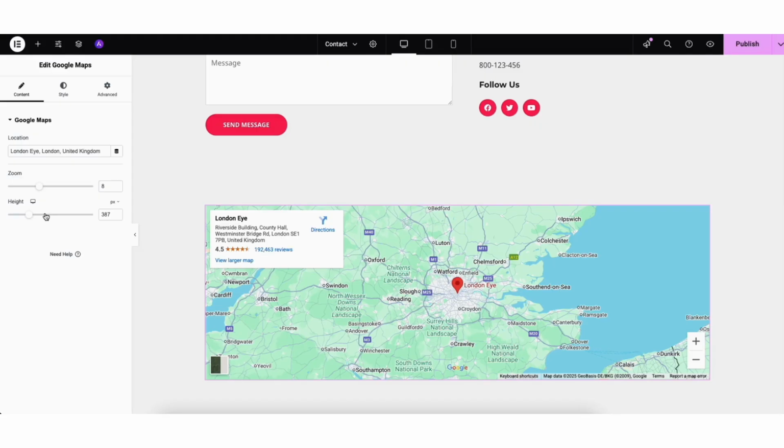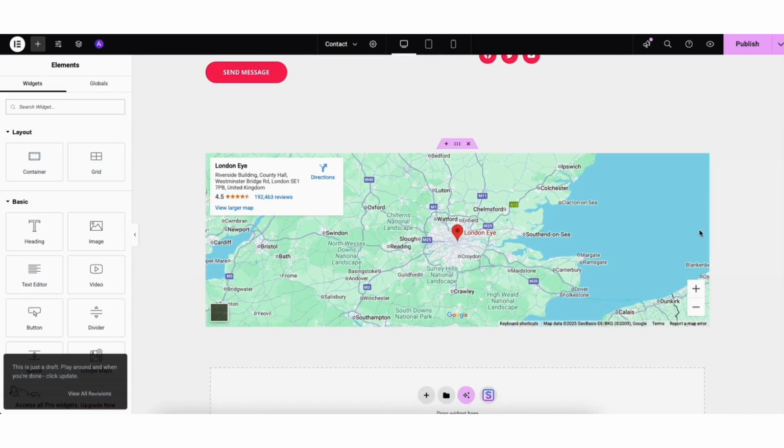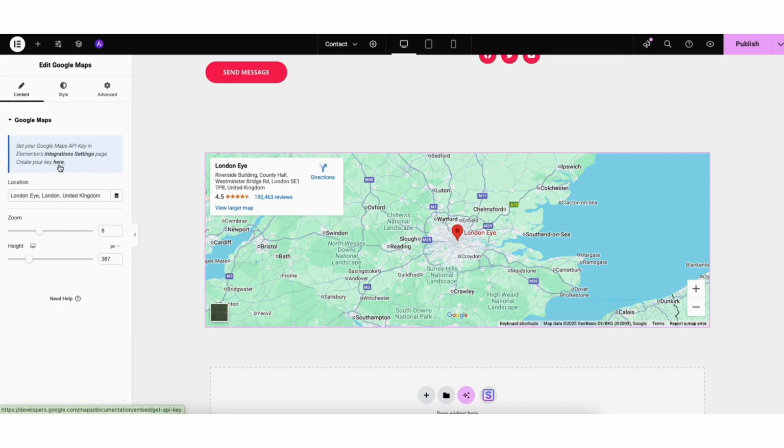Next, click the arrow icon next to Publish. Click Save Draft. Next, click the refresh button in your browser. It'll reload the page. Scroll down to the map, hover over it, and click the pencil icon. You now see the notification about the Google Maps API key up at the top. Click the Create Your Here link.